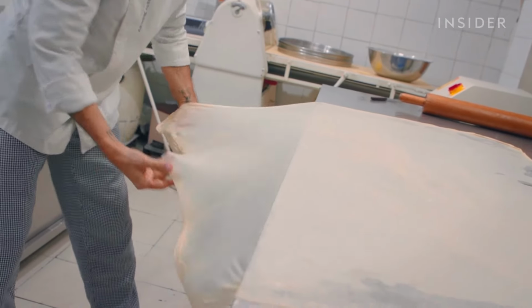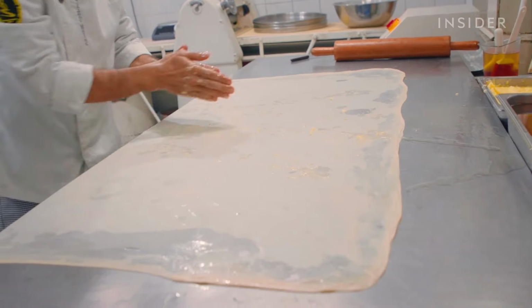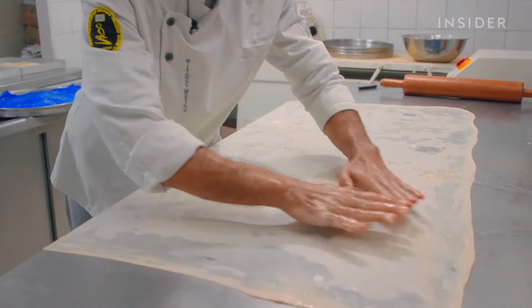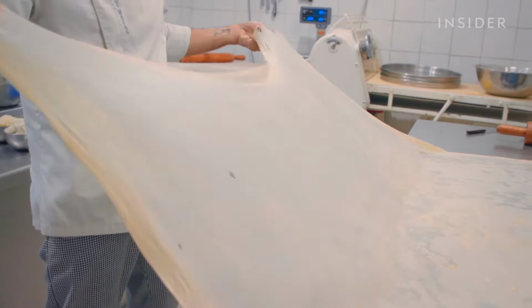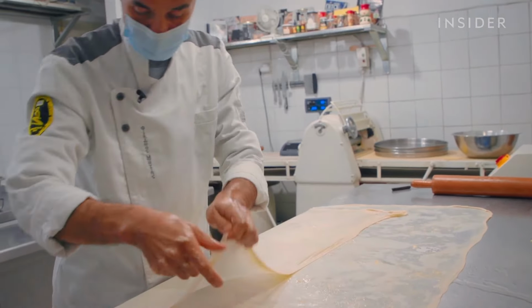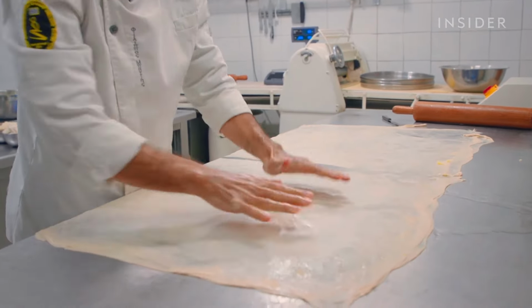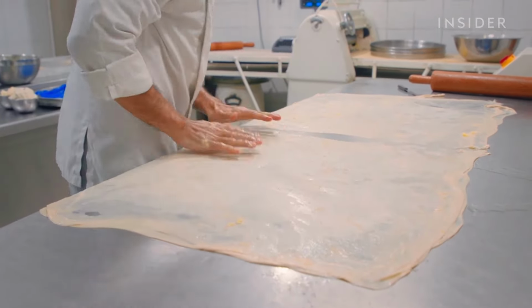So the way you make filo is different depending on where you are in Greece. Ah, yes, it has some difference. The most popular breakfast in North Greece is this bougatsa. Here in Thessaloniki, we try to make the filo more crunchy. In Serres, the other town, they make the filo more soft. Okay. It's a little different.